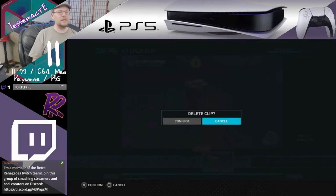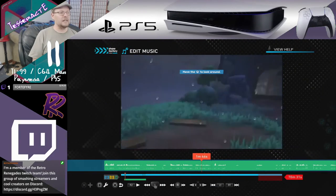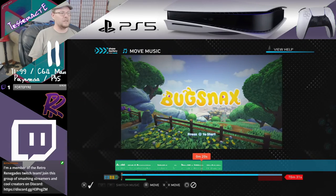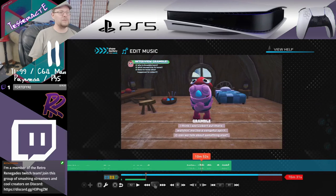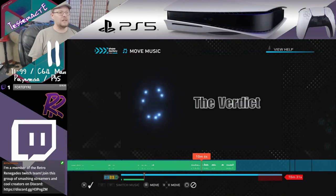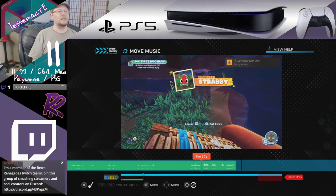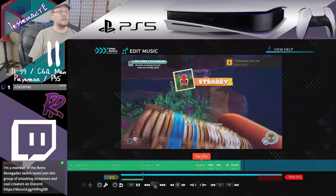And now we're going to switch to the music track. Move that all the way down. I know I gave myself a 5-second window, but I want to make sure that this has the ability to get lined up perfectly again. Okay, I have to get it before the time runs out.